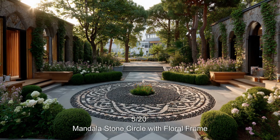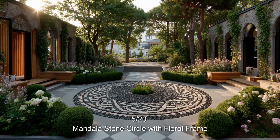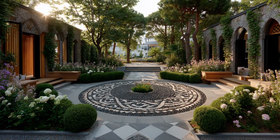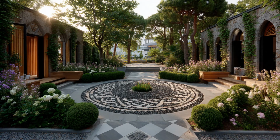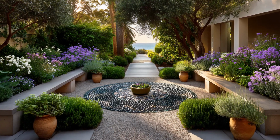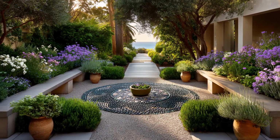At the heart of the yard, a mandala-like circle made of quartz fragments lies flush with the ground. This pebble mosaic is framed by a ring of flowering sedum and thyme. Overhead, soft golden light casts a warm hue, enhancing the intricacy of the geometric stone pattern.